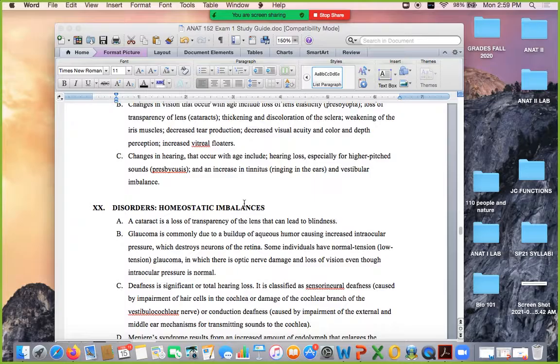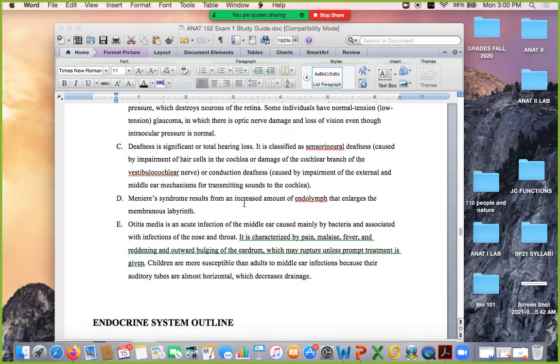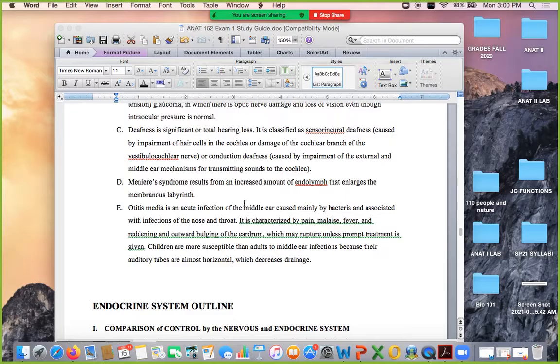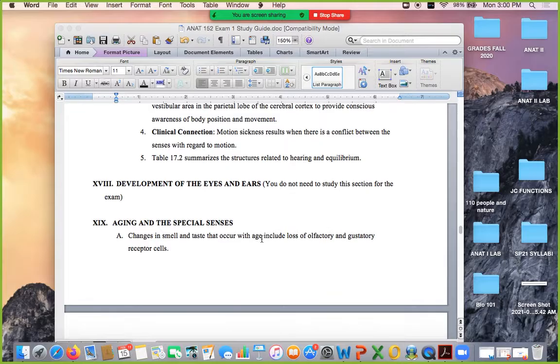We also talked about how we might have issues with equilibrium, or at least response to equilibrium, particularly dynamic equilibrium, as you get older, because we might end up with issues in those otoliths and those otolith receptors. Less and less of those might mean that we respond less quickly. Oh, and some different infections can happen. Anytime you have itis, it means infection, and otitis would be of the ear, in the middle ear, basically. Usually it's caused by bacteria or virus and is characterized by nose and throat infections.